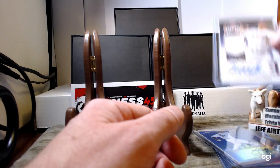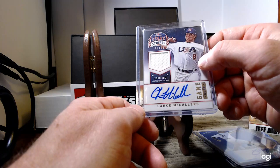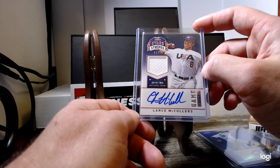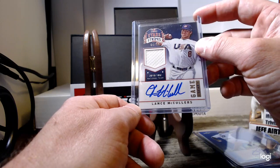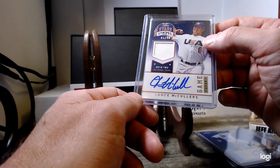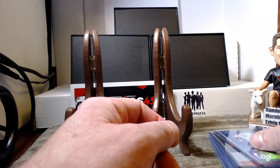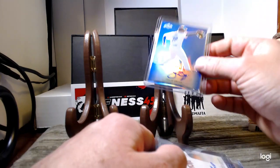Lance McCullers coming back from injury. This extra time off might help him. But this is his patch auto from Stars and Stripes. Shout out to Austin Farmer, he's a big USA collector. Lance McCullers, this is from the 2010 national team, Stars and Stripes. Big Lance McCullers fan. Astros, I know they lost Gerrit Cole, but if Lance McCullers can step right in, they might not skip a beat.